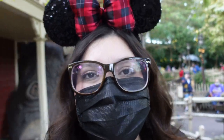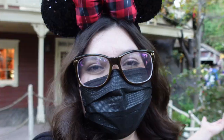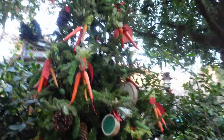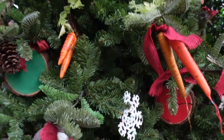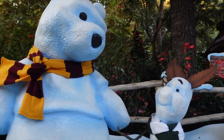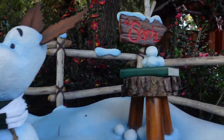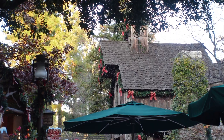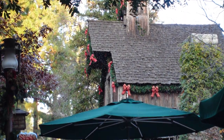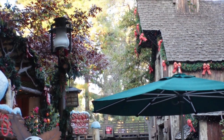So remember, if you're here at the Disneyland Resort and you want your photo with Santa, Pooh's Corner is the place to come. Look at this tree too right here. In Pooh Corner, we got the little carrot ornaments. Over here is another good photo opportunity. We got Pooh and Piglet, how adorable. There's Snoopy. You can't really see it, but it's there. Oh my gosh, so magical. I love Snoopy. I can't wait for tonight.